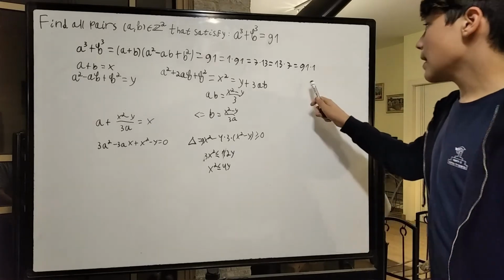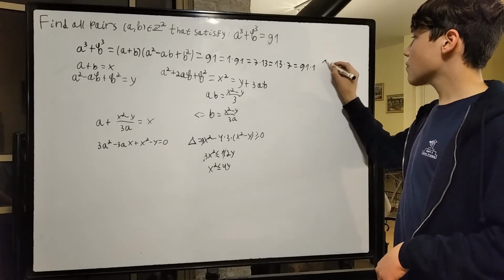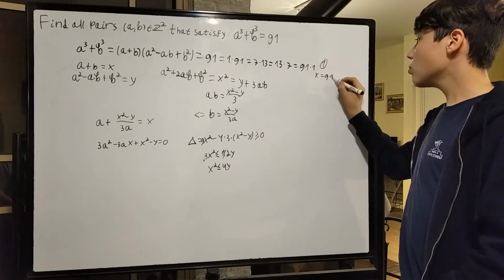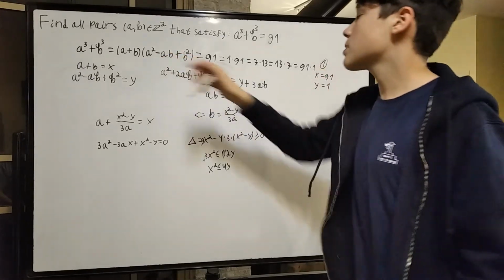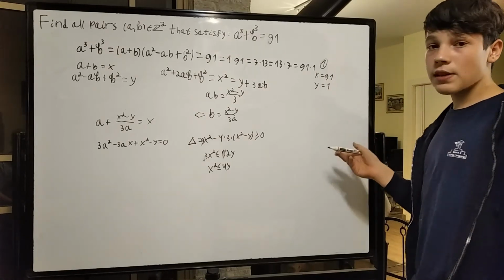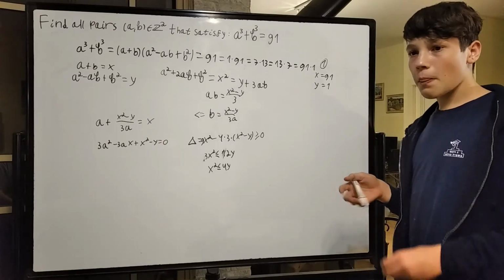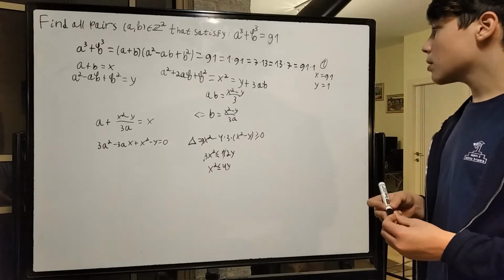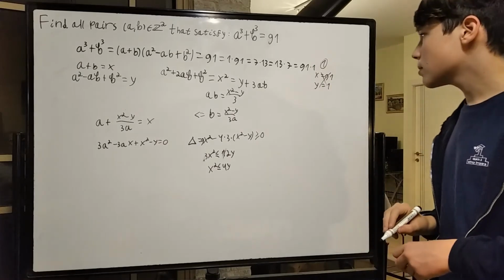So in this case first, x is equal to 91, y is equal to 1. So this is x, which is a plus b. This is y, which is a squared minus ab plus b squared. And obviously 91 squared, which I believe is more than 1,000, is not smaller than or equal to 4. So this case is immediately out.